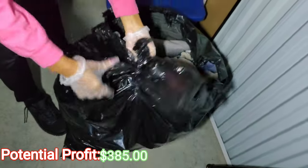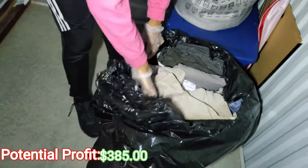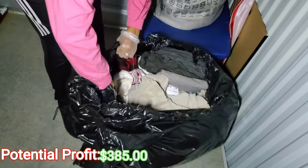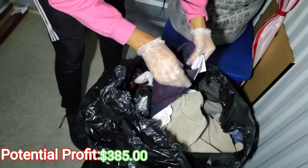Yeah, because it was not cooperating with this knot, y'all. So anyways, I haven't looked inside until now. So it looks like this guy has some more clothes. But what's cool about this is I do see the tag on some of the stuff.